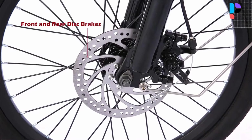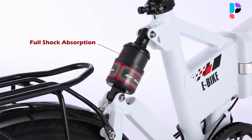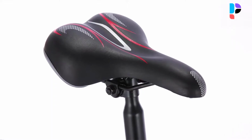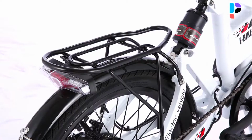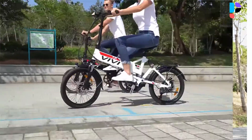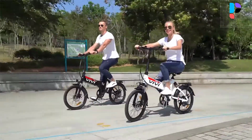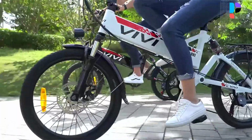A single charge can travel 35 to 45 kilometers, enough to meet your needs, suitable for adults, youth, work, city travel, and short trips. With 3 smart riding modes: battery, pedal assist and normal mode. Unlike most folding e-bikes of the same size, Vivi e-bikes have 3-speed adjustable gears.